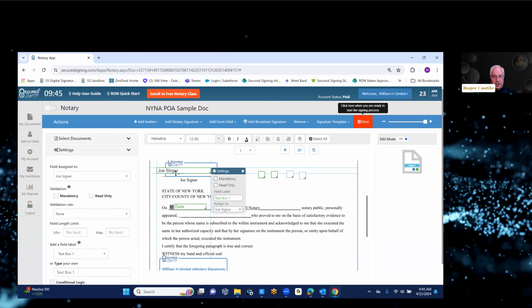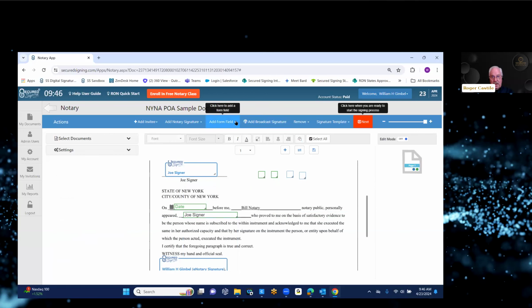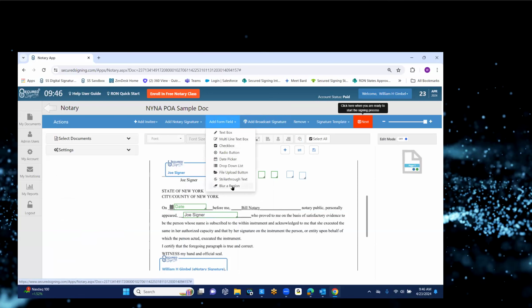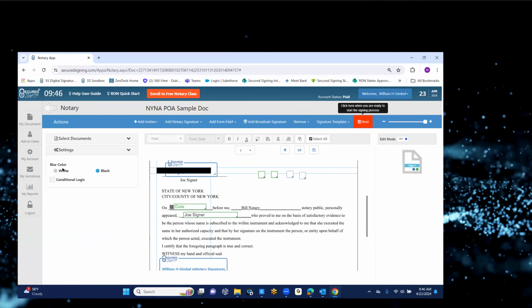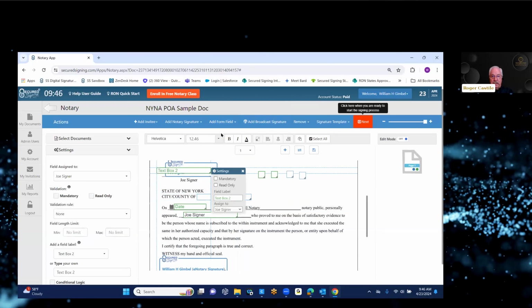Joe Signer, not Joe Singer. Now, if someone wants to know if there's a whiteout box, let's say they receive documents and the venue and county is incorrect on there, how would they make that adjustment? Okay, you could do a blur. That's essentially electronic whiteout, if you will, and drop it over New York. Let's say you were in a different Madison, a different county. Then you just add a text box on top of that and enter.